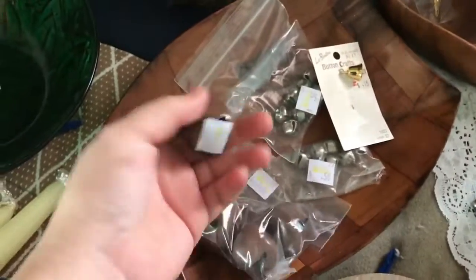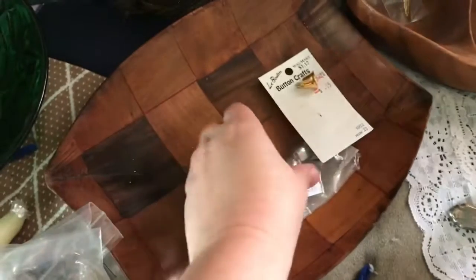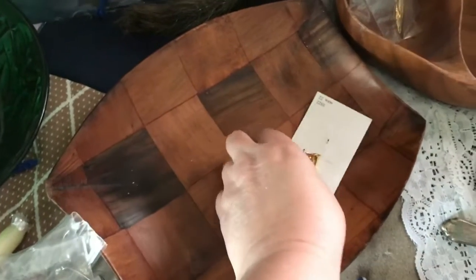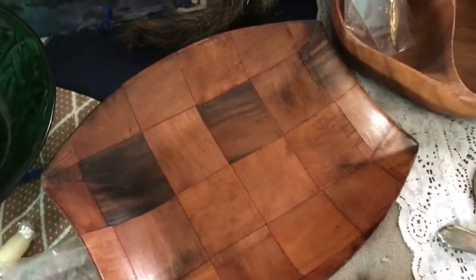And then all these bells. I don't know what I'm gonna do with all of them. Some sort of door craft or something like that. And then this teak checkered bowl or something. Fruit bowl, $1.